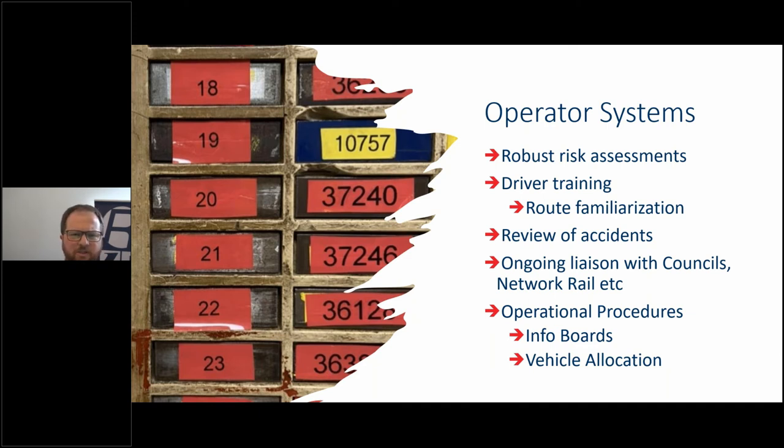And every depot should have a central register of low structures in the control room so that dispatchers have a ready reference of where there are risks of problems. And it seems that best practice would be that you have a board somewhere where drivers can see the list of low bridges, as well as things like where there are diversions and the risks on those diversions.